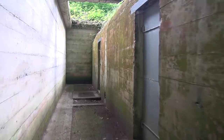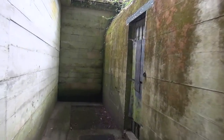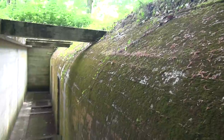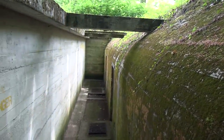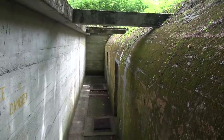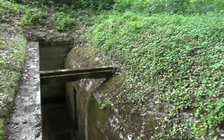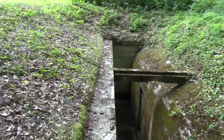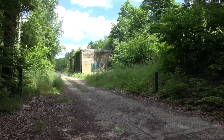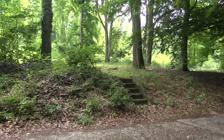I see doors. I don't know why they would lock these. But yeah, this is a two-room shelter, Ekelbauten. And whatever's on this side is possibly the same. I'm starting to see where all these shelters and bunkers could come from. And then there's a staircase up.